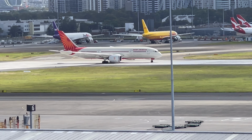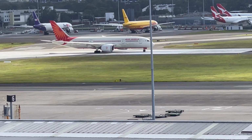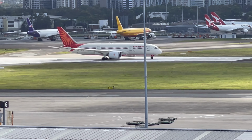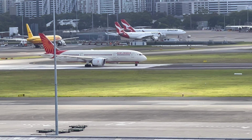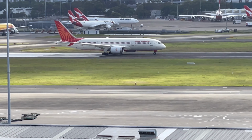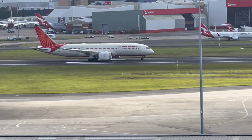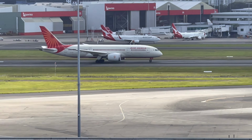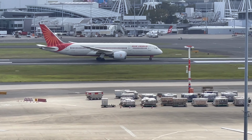Okay, here's the Air India 787-8 takeoff. And takeoff. Our next plane, QF-12, Boeing 787-9 Qantas from Los Angeles is right now about to land, so we'll just switch over to that.